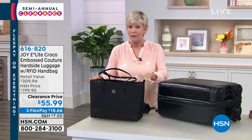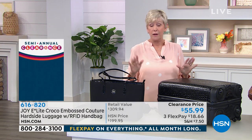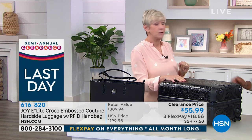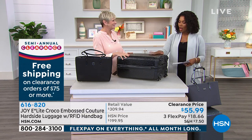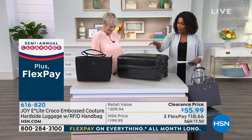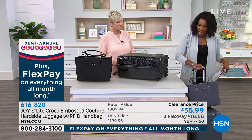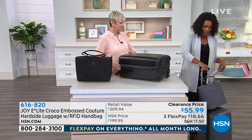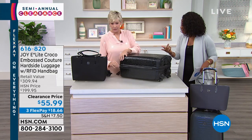So you're getting everything that you need for a quick trip in this gorgeous, gorgeous luggage from Joy. And you're getting the 10-year limited warranty that she's famous for. 10 years for your bag that you're meant to travel in, throw it around. I mean, just enjoy the bag. We've got it for you in black, and we also have it in this beautiful platinum gray. And remember, it's the tote as well as the bag. Carry-on size, right? Yes.